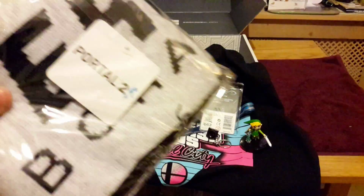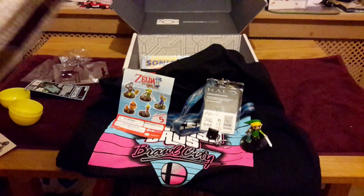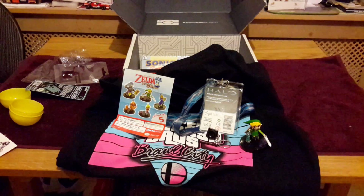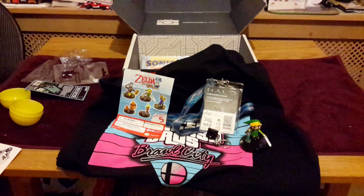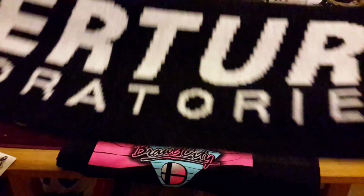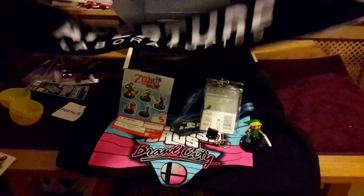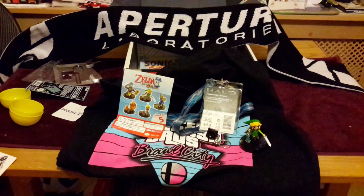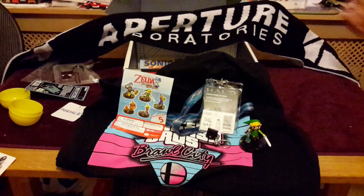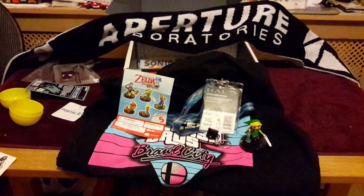Not last but not least, next we've got a Portal 2 scarf. Great time for it to come, really, because we've had a lot of snow in the UK. Yes, we've had snow. Shock horror, people. It has Aperture Science Laboratories on both sides, in black and white. Coming in handy on those cold football days, where you've got to wrap up. It's minus 3 in the stands.